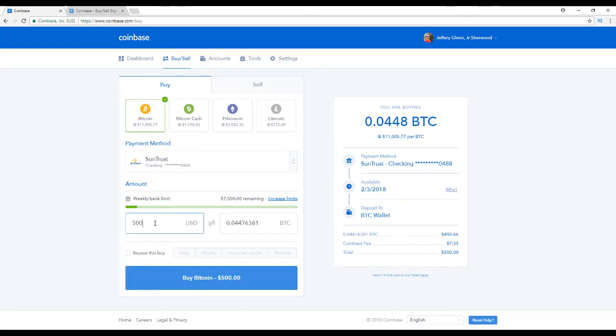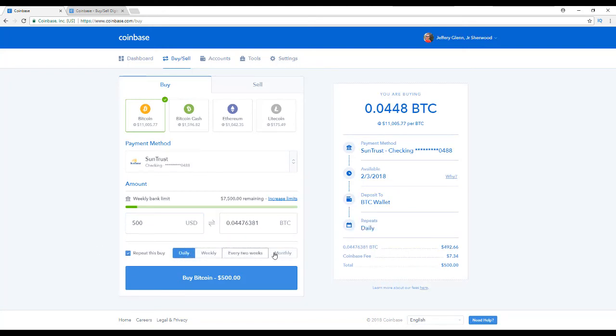So if that's 500, you just put in 500 into the USD. And then it'll tell you how much Bitcoin you're going to be able to buy for $500. And then you can choose to repeat this buy every day, week, every 2 weeks, or monthly.